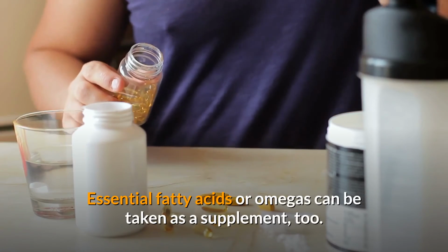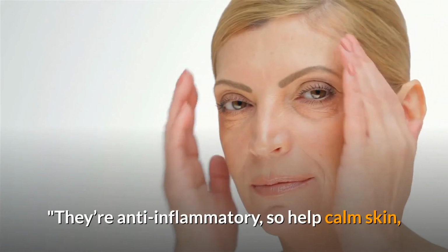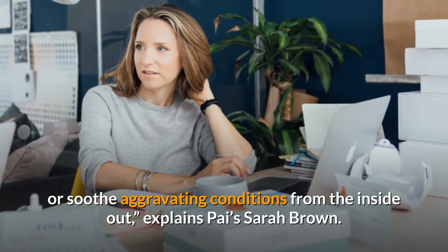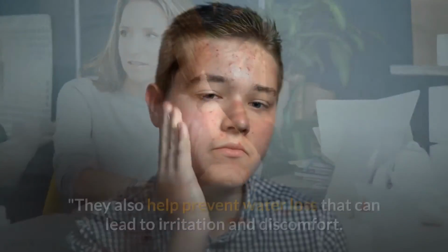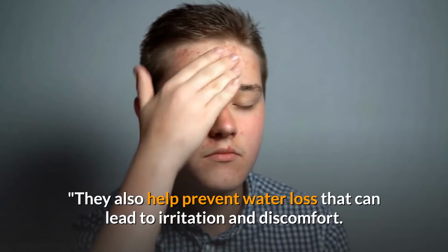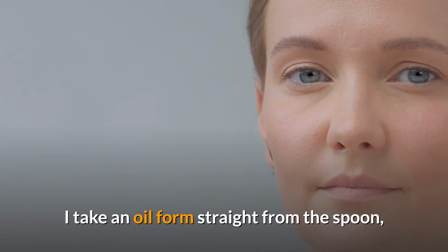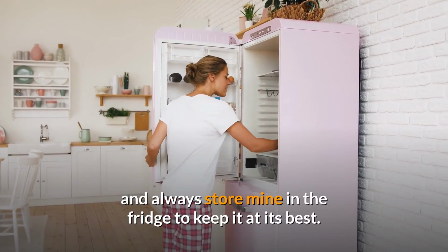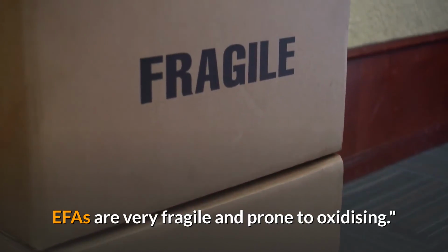Essential fatty acids or omegas can be taken as a supplement, too. They're anti-inflammatory, so help calm skin, or soothe aggravating conditions from the inside out, explains Pai's Sarah Brown. They also help prevent water loss that can lead to irritation and discomfort. I take an oil form straight from the spoon, and always store mine in the fridge to keep it at its best. EFAs are very fragile and prone to oxidizing.